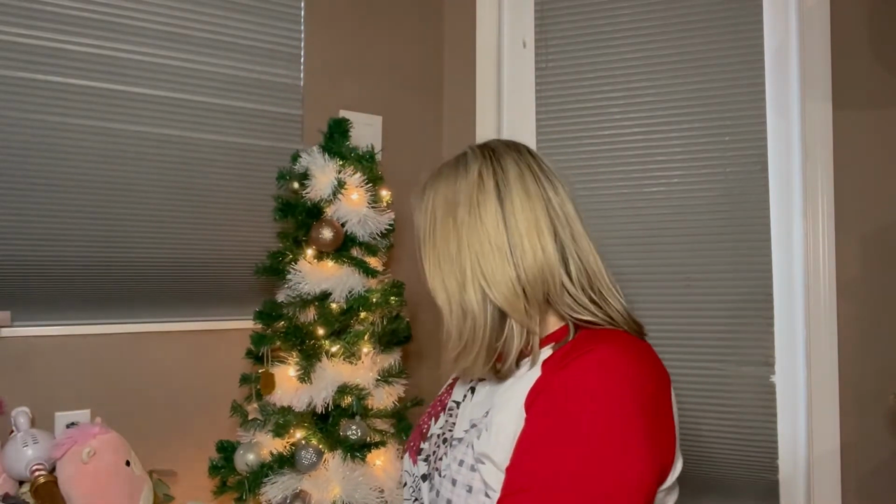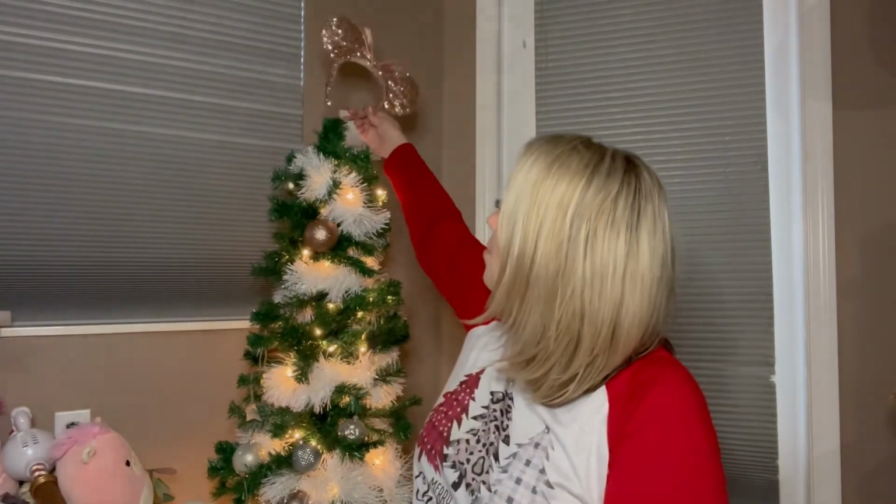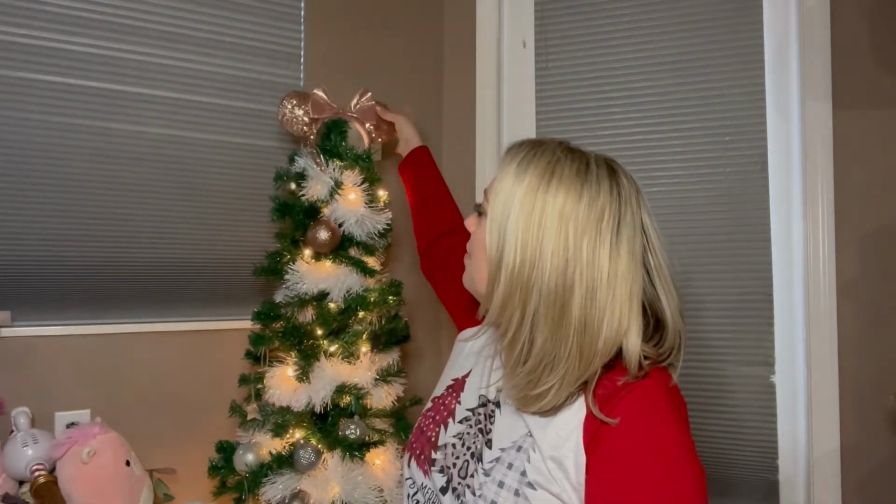Oh my gosh. Did you just hear more ornaments? Come on. There's going to be no ornaments left on this tree. The season is over. This may be the first one to come down.